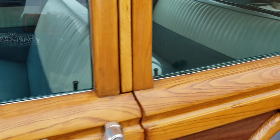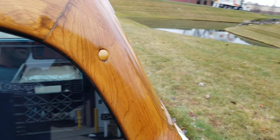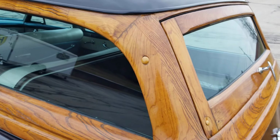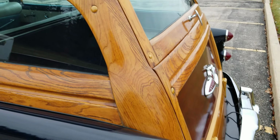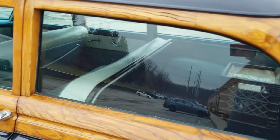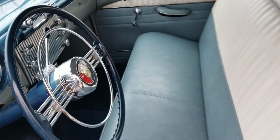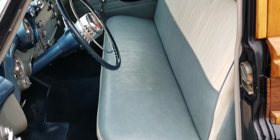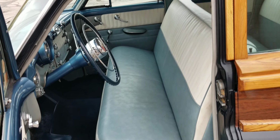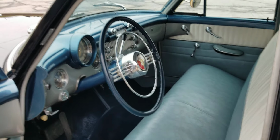Up close you can just see how beautiful the original woodwork really is. Just gorgeous. And this rear pillar here is the critical part on any Buick wagon because it holds up the whole roof, supports the tailgate, all the windows, so that's really your foundation. All new interior, correct colors. Again, as a color change from green to blue, that means everything inside that is blue is new.